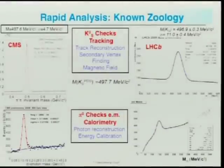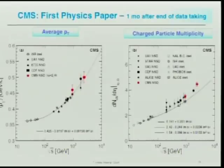So this is CMS on the left-hand side, LHCb on the right-hand side, which checks the first layer. This one, the plots below, check the second layer, that it's working as we expect. And we published the first paper, which was a simple one, no ground-breaking stuff yet. This is just the particle multiplicities of interactions, how many particles are produced when protons interact at high energies.